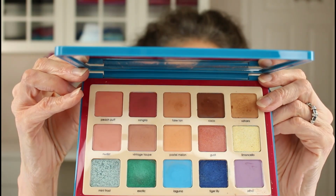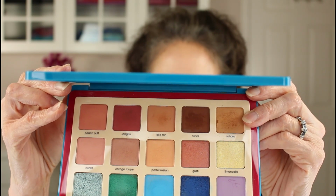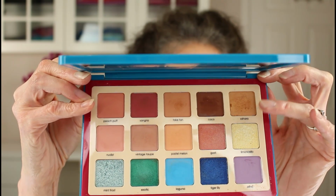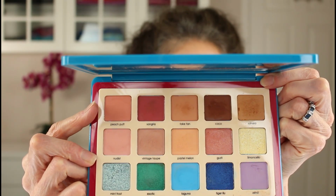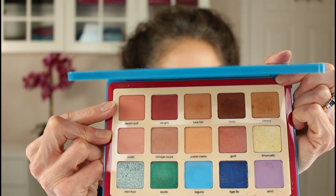Now we'll go ahead and try a couple of looks from Natasha Denona's Tropic palette. Again, here's what the Tropic palette looks like. I'm going to try something very different, and the two looks I'm going to try are from the end rows of this palette. I'm going to go with the 3 colors on this side and the 3 colors on this side. I'm going to start with Nudist in the crease area, and then I'll deepen it up with this particular color on the outer corner. And this top color is called Peach Puff. I've never tried these colors together, so this will be interesting.